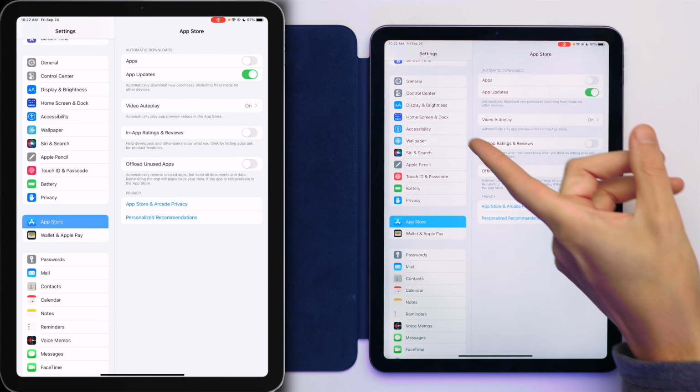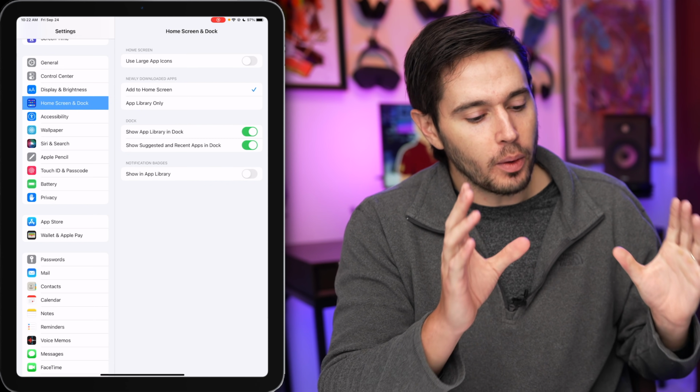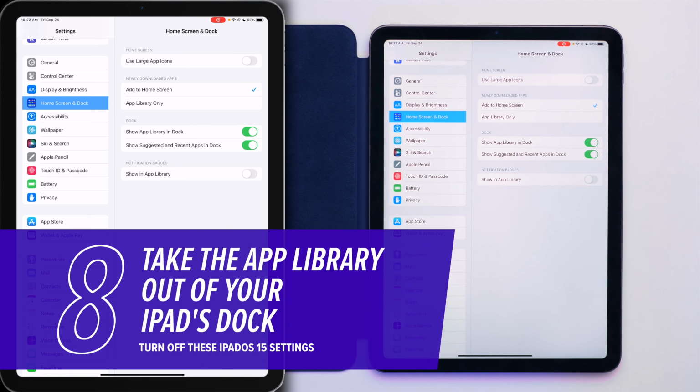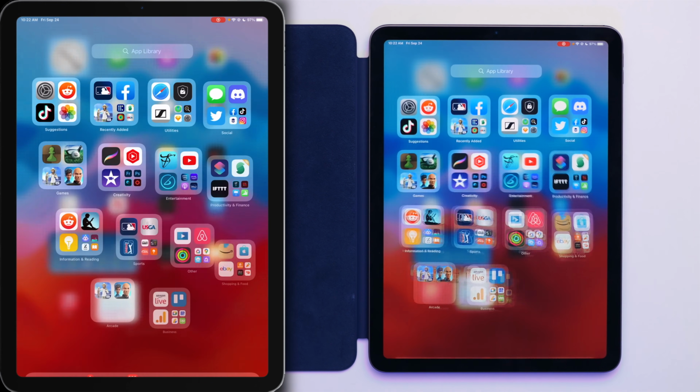Next, let's tap on home screen and dock on the left there. Yeah. And we are going to turn off show app library in dock if you want that. iPadOS 15 introduced the app library to iPads. By default, this switch is on, and in your dock on your iPad, if we go back, you'll see there is our app library. There it is.